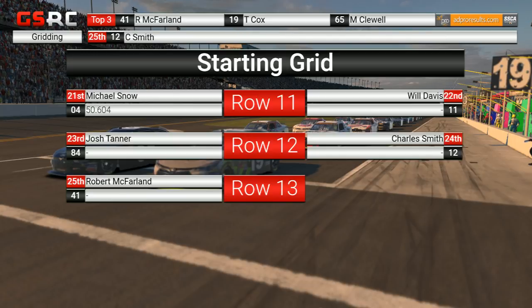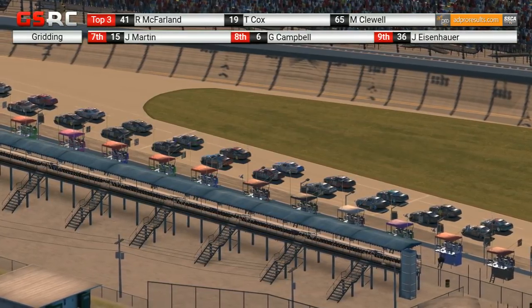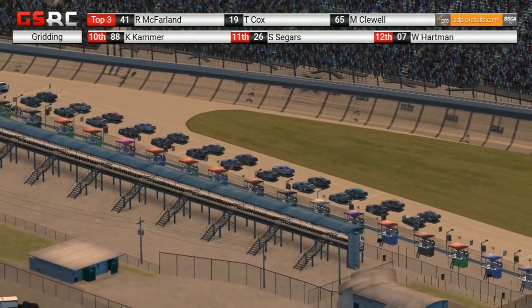All right, I'm going to take the rest of these guys here, Soup. It's going to be row 12, Josh Tanner, Charles Smith, and Robert McFarland is going to be starting 25th tonight. He did not take a time. We have got all of our business done. All the overlays are done. Now the only thing we have to do is to go racing.